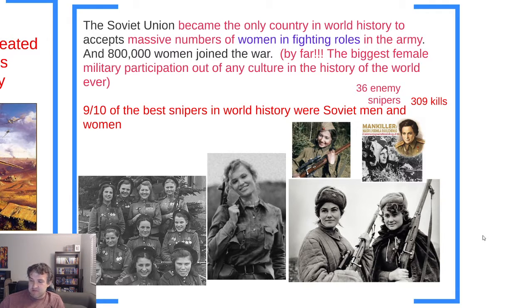So when we're sort of thinking, how is it that the Soviets had so many more people? Well, because they used women in the fight too. And I'll definitely argue without women in the battlefield, the Soviet Union could not have beaten the Nazis. But yeah, by far the biggest female military participation ever out of any culture in the history of the world. So good job, girls. Thanks for fighting the Nazis. I appreciate it.